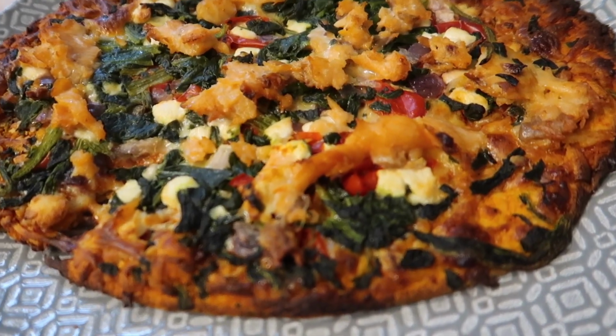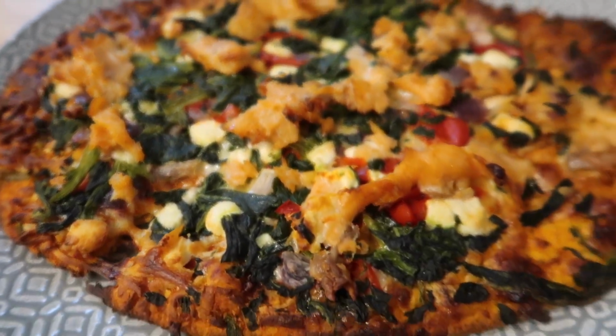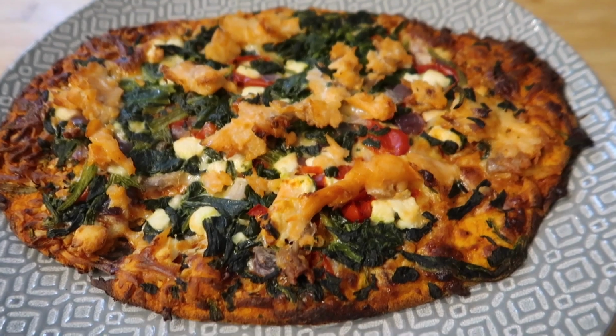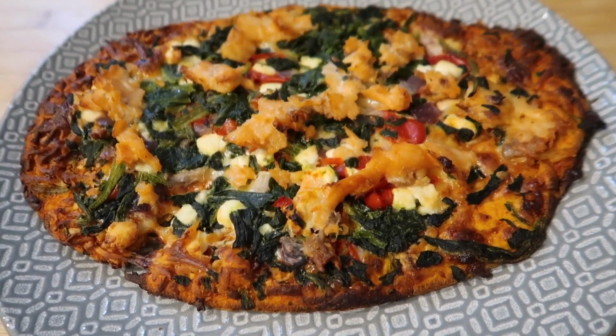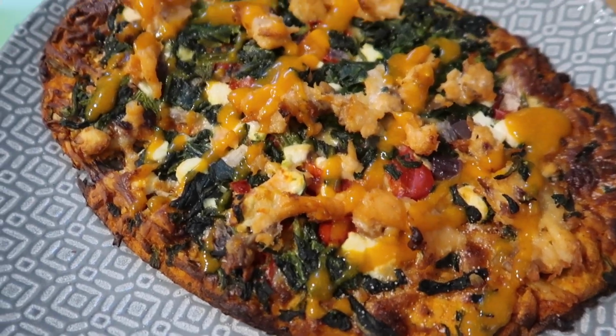So here's the pizzas out of the oven and the smoked salmon that I've added on the top. They look amazing and they smell really nice. It looks like something you'd get in Pizza Express or something. So yeah, I'm really looking forward to trying these. So I've added some buffalo chili sauce to mine.